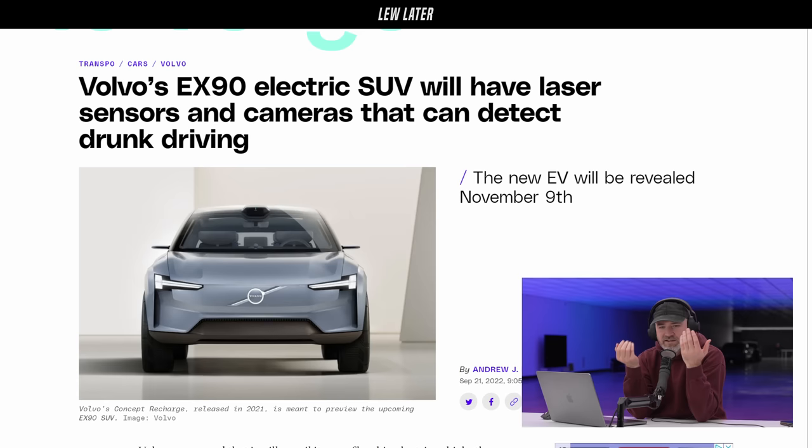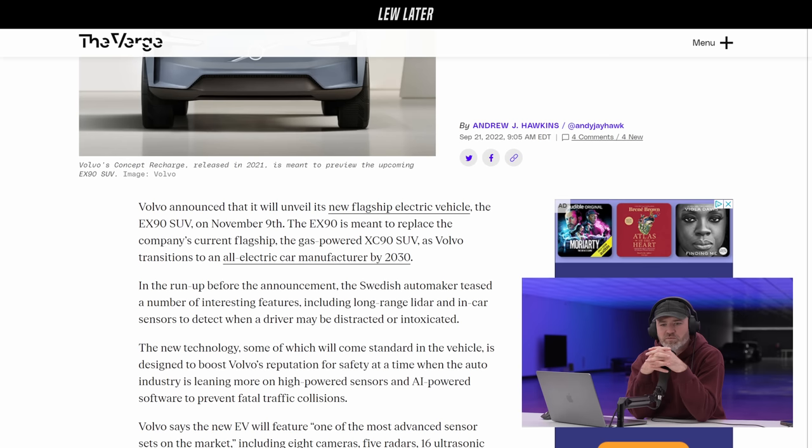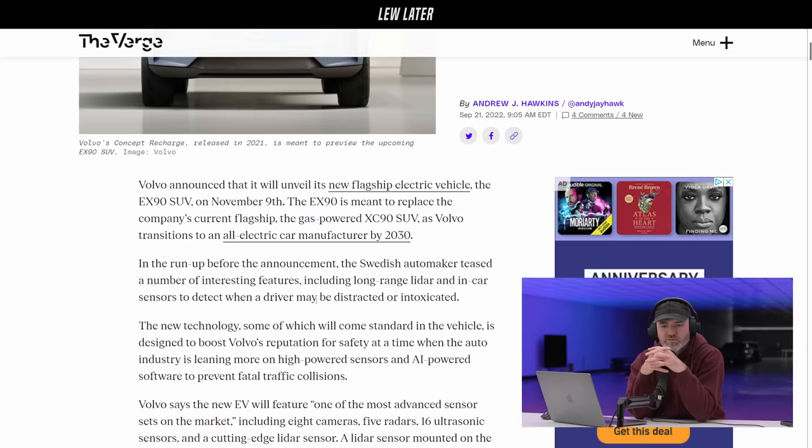Volvo announced it'll unveil a new flagship electric vehicle, the EX90 SUV, on November 9th. It will replace the current flagship. In the run-up before the announcement, the Swedish automaker teased a number of interesting features.